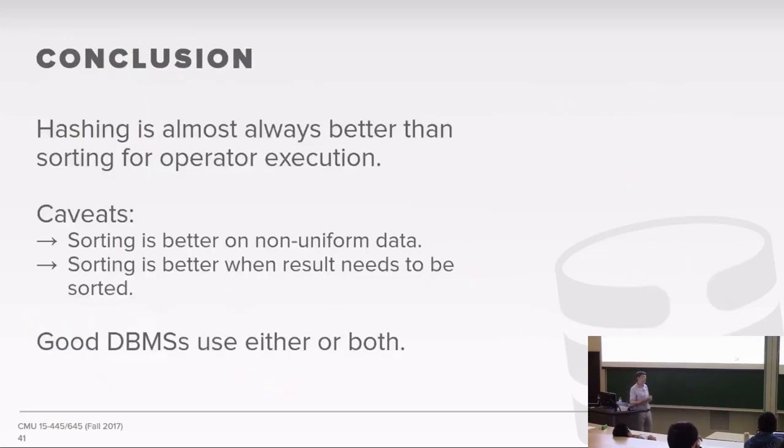Okay. So the main thing to remember from this discussion at the end is just that hashing is almost always going to be better than sorting for either joins or aggregations, and most systems will always use hashing. Sorting is typically better for non-uniform data, right? Sorting will also be really good when the output should be sorted in the same way.